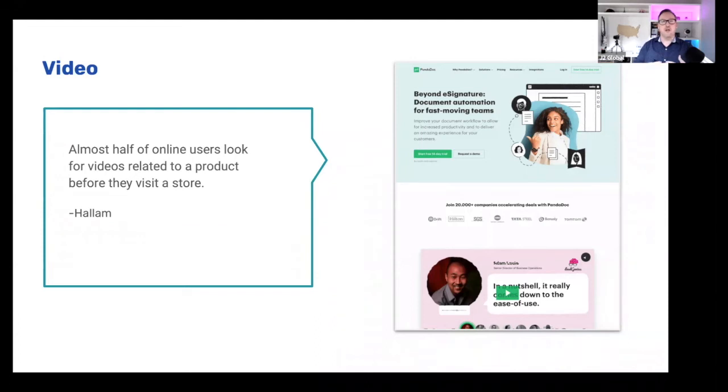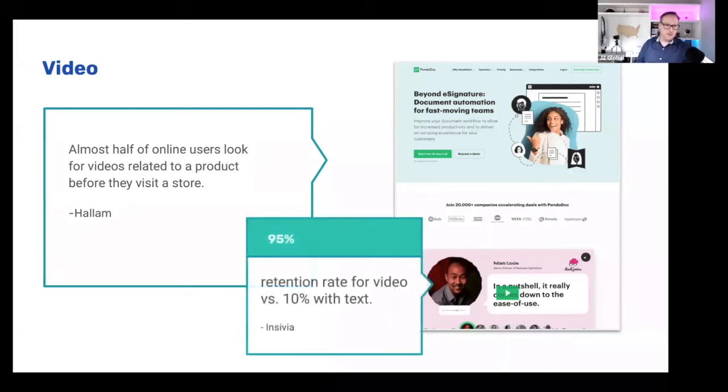There's a lot of lawyers getting on TikTok now. There's doctors getting on TikTok. They're giving advice and they're creating really good content on TikTok. I think that for financial services, landing pages are crucial. Also keep in mind that people retain 95% of what they see or hear in a video versus 10% of reading it in text. Cannot stress the importance of using video enough.